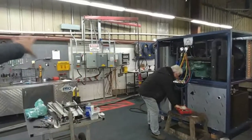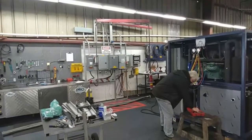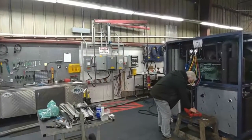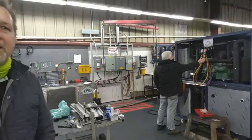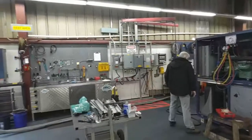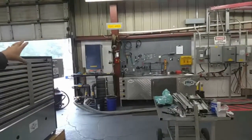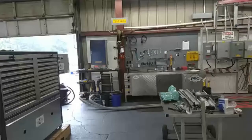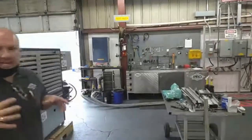If you look behind Ray, you can see we've got a number of different options for wiring and different equipment. We can test the equipment in just about any voltage configuration. On the back side of the wall, we've got a 500,000 BTU load center that is tied in with this plate heat exchanger. You'll notice some equipment on top of that heat exchanger. That's our BTU. That's a modulating control valve.